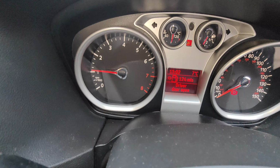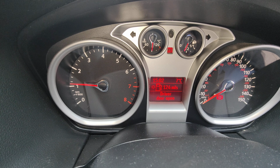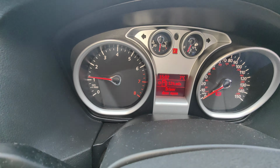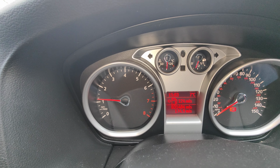Right, let's start her up. It's the 1.8 Duratec Zetec engine, so it's a lovely strong engine, barely running, I'd suggest at this mileage. Driver's door open, David. Have to shut it to get the mileage. 31,484 miles.